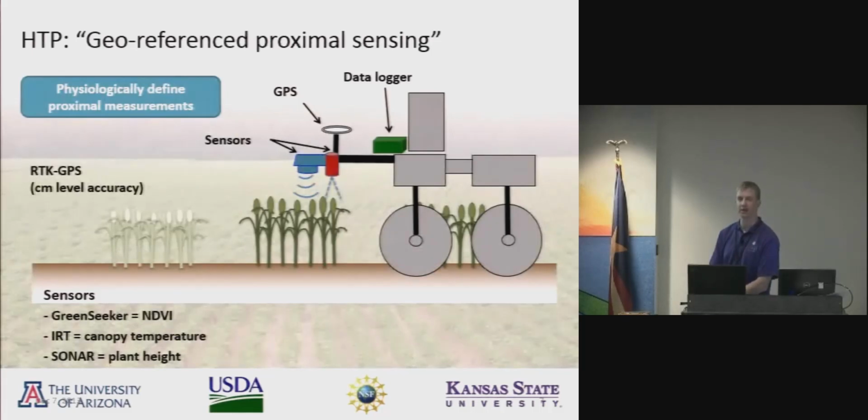You'll hear this iterated over several times in different ways. But like we said, to physiologically define the proximal measurements, so what type of sensors, what timing and what type of measurements to be taking, using a precision GPS to mark each one of those data points and be able to place those back within a field plot within the experiment, and then different types of sensors or imaging arrays to be able to collect those data proximally with the scope of non-contact high throughput phenotyping.